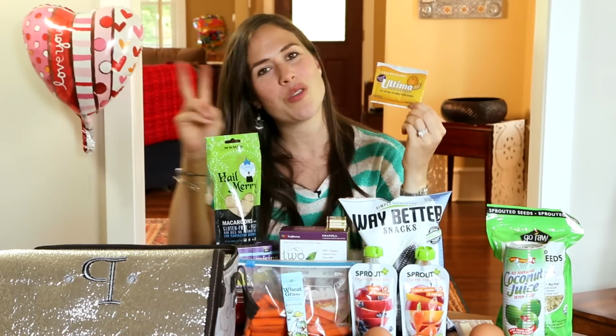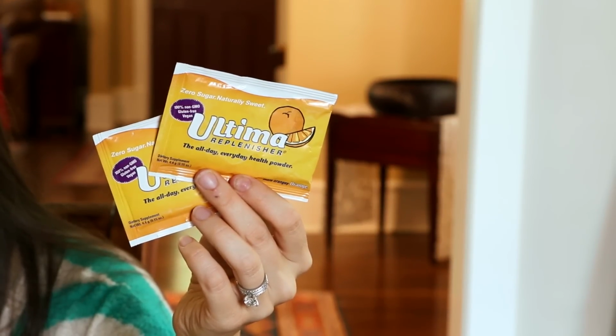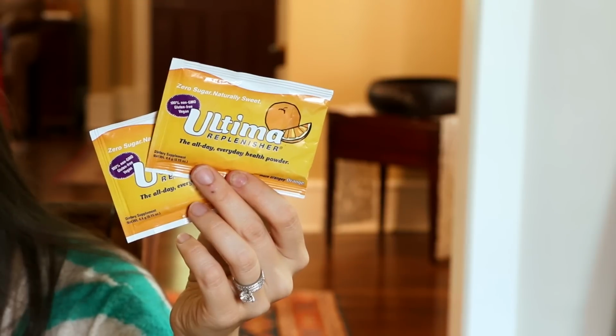This is kind of like a Crunchy Mama's version of Emergen-C, and it's called Ultima Replenisher. And it's got kind of similar minerals like vitamin C, potassium, magnesium, that sort of thing. You put it in water, it's kind of a fun thing to drink, and it kind of wards off some of those colds and flus and things that you can pick up when you're on an airplane.